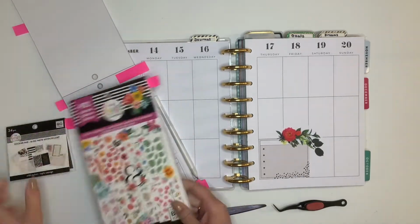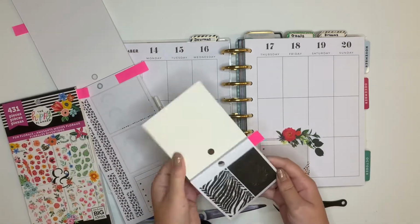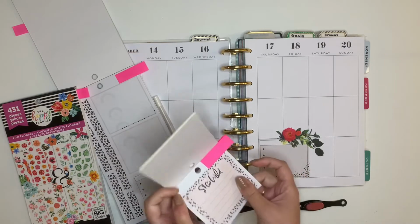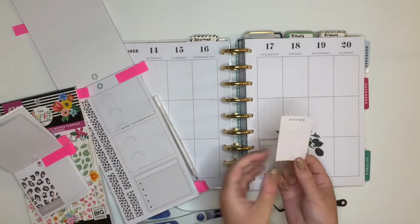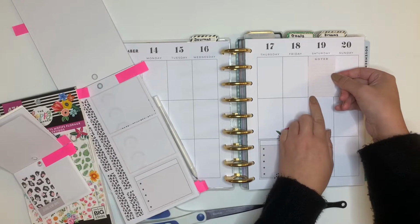I also pulled the tiny sticker pad. I know we talked about using the sticker books, but I assumed that if it was the Wild Style tiny sticker pad, we'd be fine. So this one just says noted, and it might be hard to tell on camera, but it is like a pinkish tone. So we'll put it right up here on the Saturday.